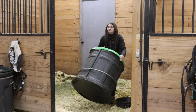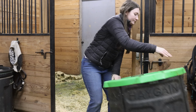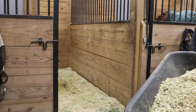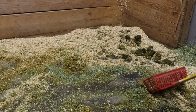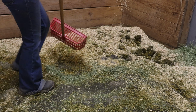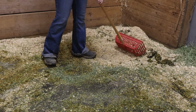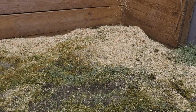Before I get the wheelbarrow into Dakota's stall, I'm going to get his giant hay gain forager out of there, and of course his feed pan so I don't get it gross and so I can have it out for dinner later this day. So I'm going to pull that full wheelbarrow in, and I'm going to try to pile up as much stuff as I can, because I only ever want to take one trip, but in the winter I absolutely hate having to take more than one trip because it's so cold, so windy, and there's snow falling. So I'm trying to pile as much stuff into this wheelbarrow as I possibly can.